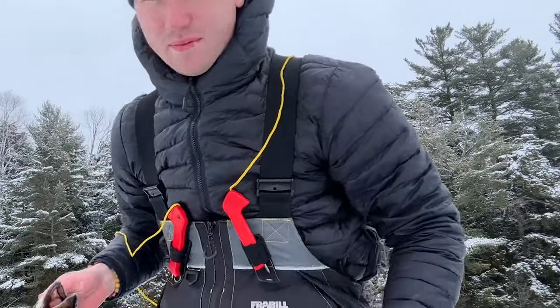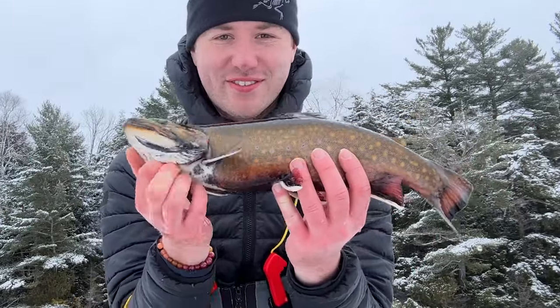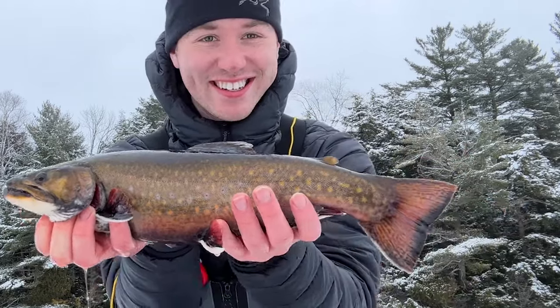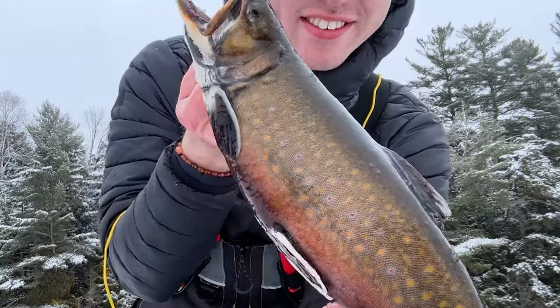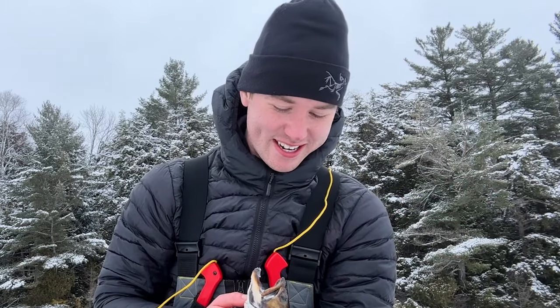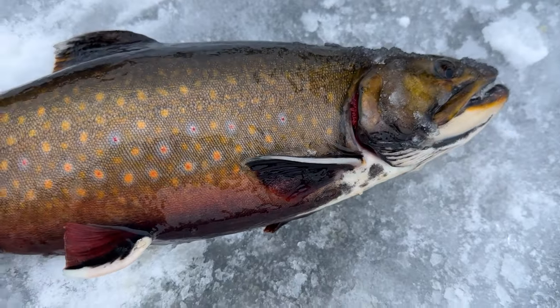Oh, man. Look at that. Gorgeous fish. Gorgeous brook trout. Nice colors on it. Really lovely, lovely fish. Look at that. Couldn't ask for better. I'm gonna bring this one home. We're definitely eating this brookie.